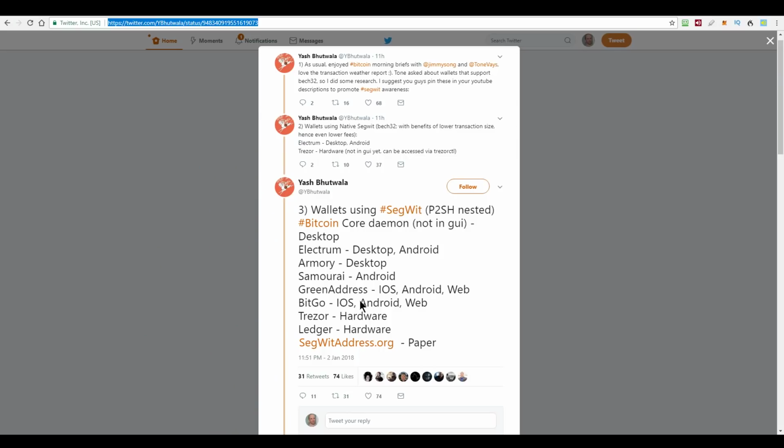I haven't validated all of these in this list. I'll put a link to this list in the show notes for today. But you've got other things like the Samurai wallet, the Armory wallet, Green Address, BitGo, Trezor, and then there's segwitaddress.org, which is apparently a paper wallet generator.